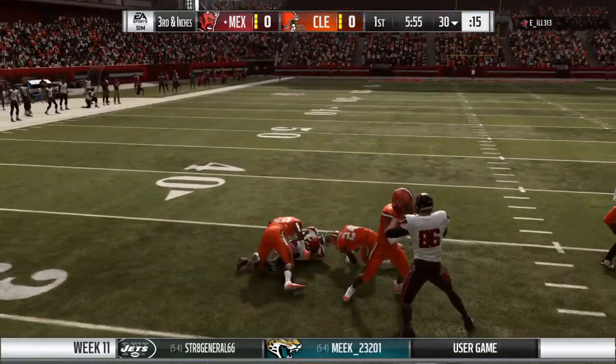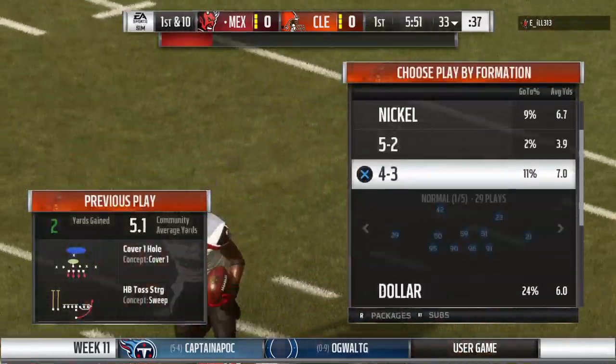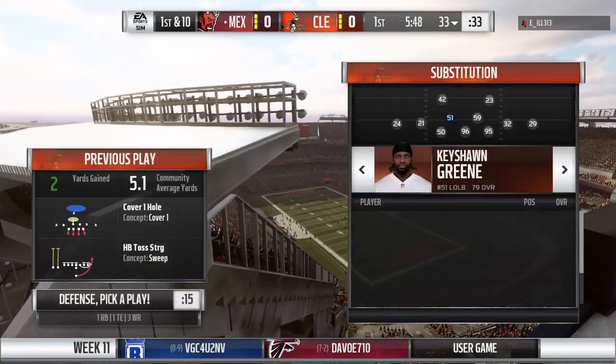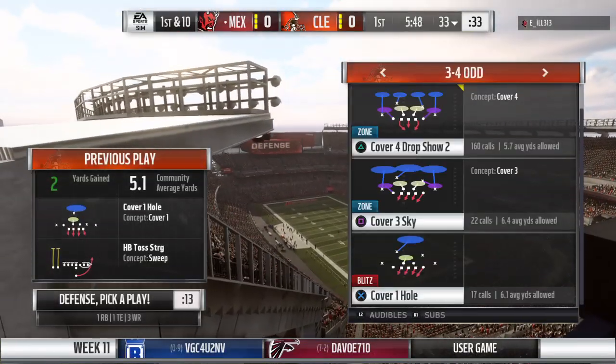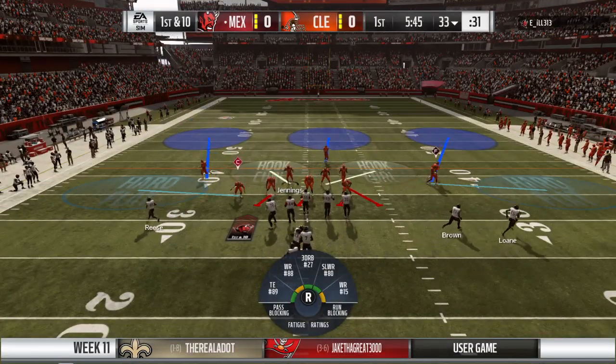Now they'll run it on the toss. And he's able to get it to the 33. Good enough for a first down. Just a gain of a couple, but good enough to keep the drive rolling. So they'll come up 1st and 10 now from the 33.